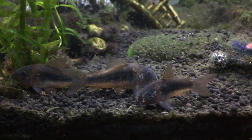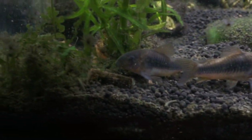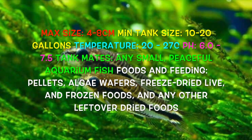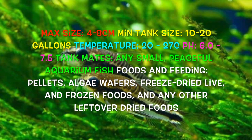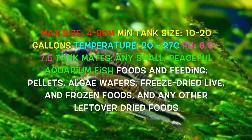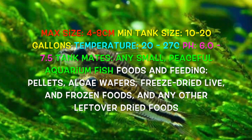So before you buy them, do your research and see what cory catfish you're after will need. But in general, these fish are pretty hardy. Cory catfish will grow to an average size of 4 to 8 centimeters depending on which type you get. They will need a minimum tank size of 10 to 20 gallons. So as I said, there are many varieties out there, so make sure to do your research before you specifically buy one that you really like.